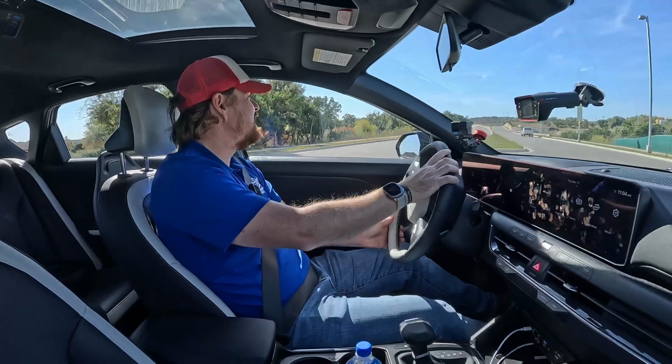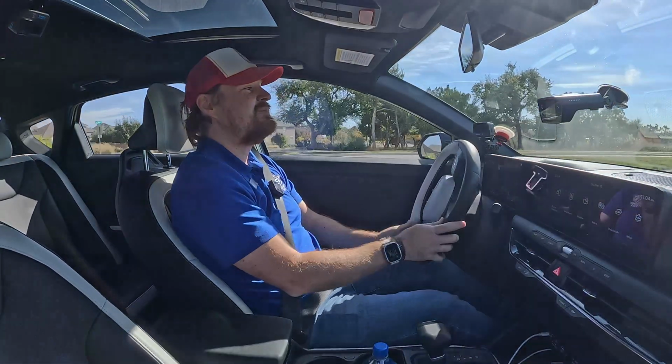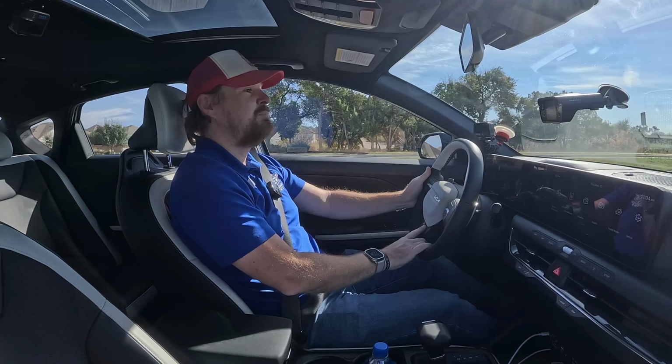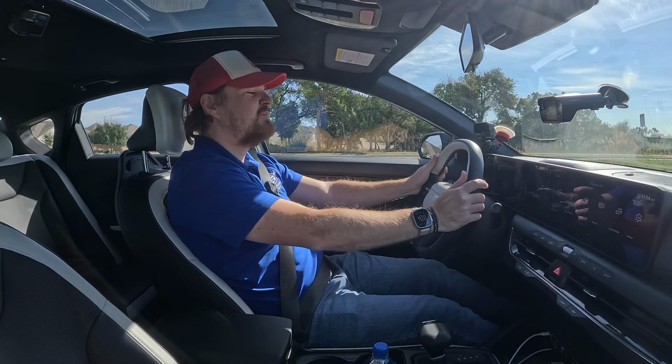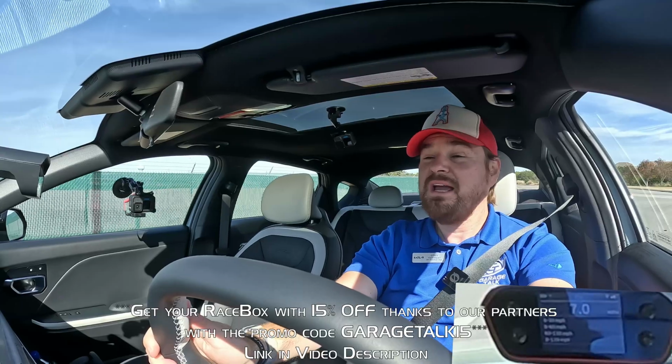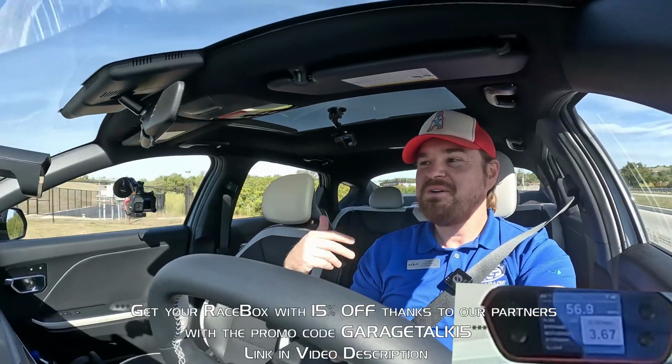But we're going to see here, just on this straight little stretch of road, what it's like, 0 to 60. I do have a little bump in the road probably before I get to the end of it, but we'll see. We'll rev it up and drop the brake. Makes a lot of noise. We're still going.